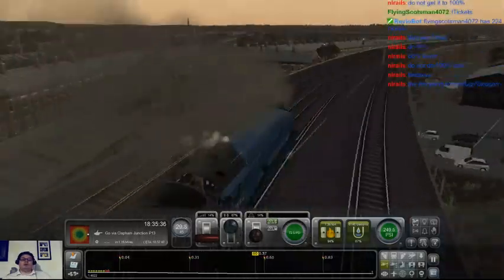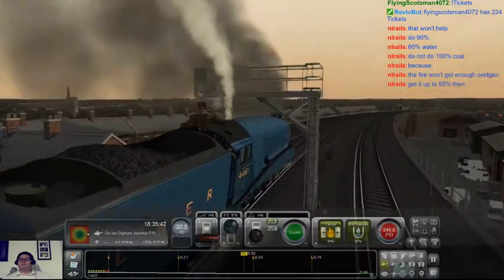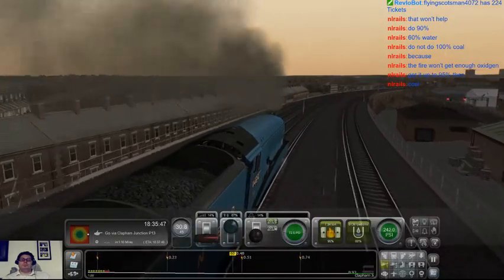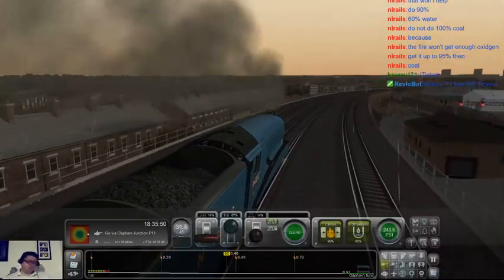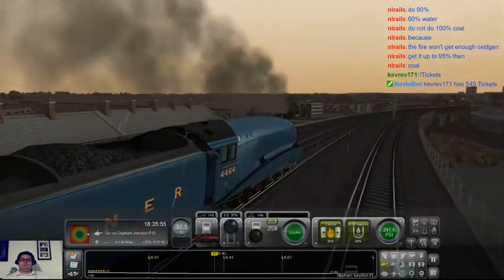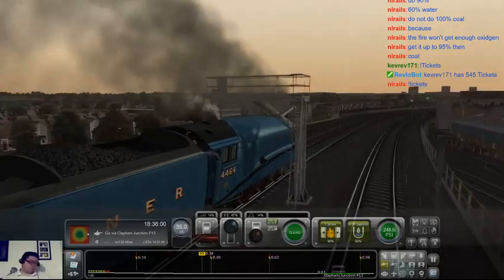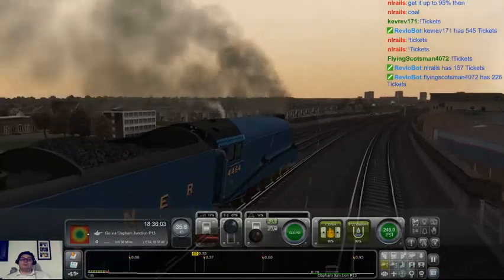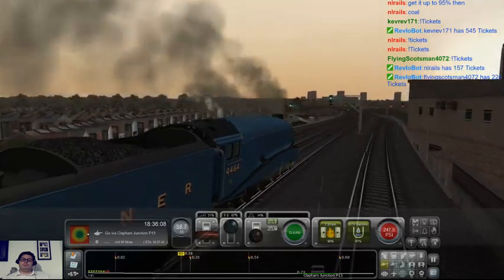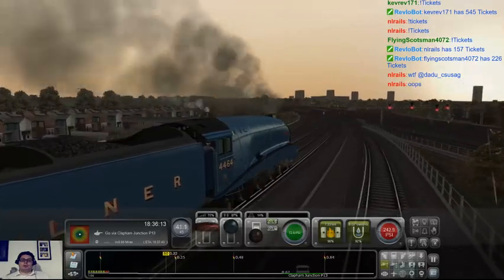Right, just going nice and steady. Safety valves are popping, that's what we like. We can see Clapham now. Get up to 95% then. Yeah, we're about there. Right, let's get some speed up. Time to go.